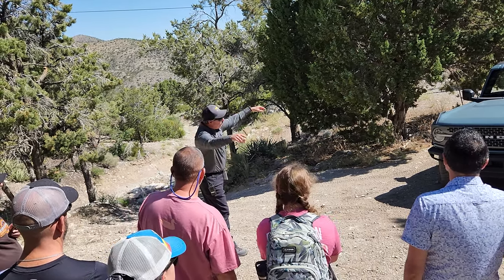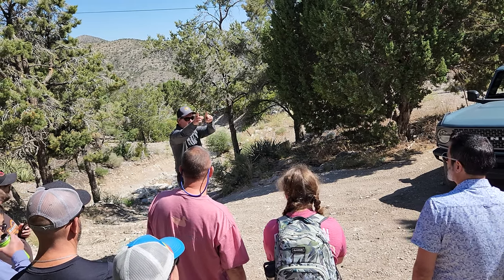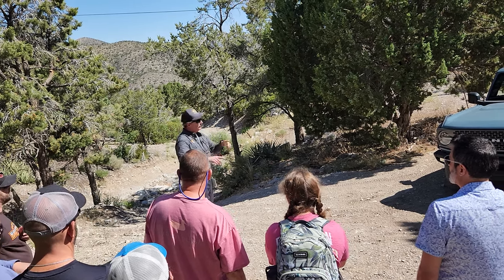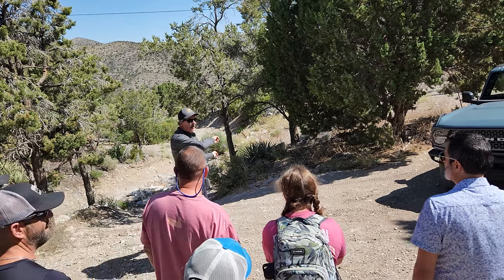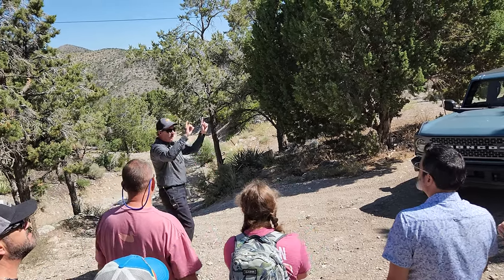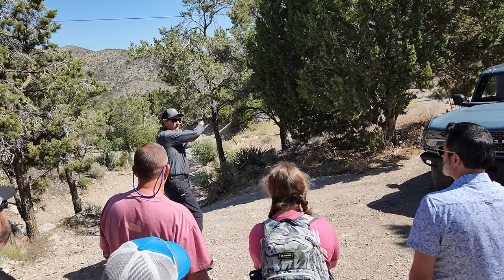Okay? So if I go and point this way, what do you think? Turn driver. Exactly. Good job. So we're not turning left. We're not turning right, because we're going to be opposite. So we're turning this way for driver, this way for passenger.